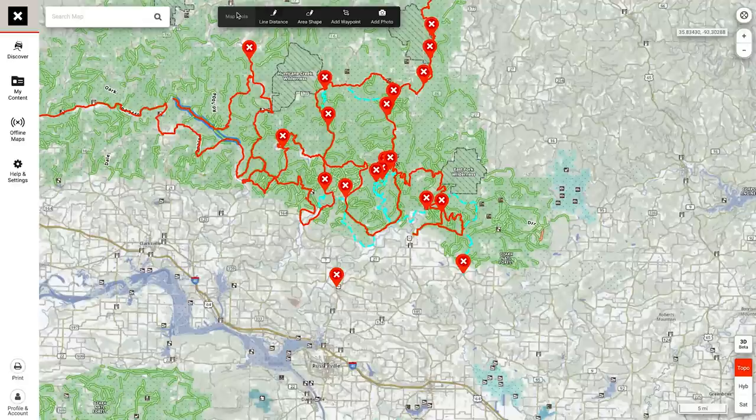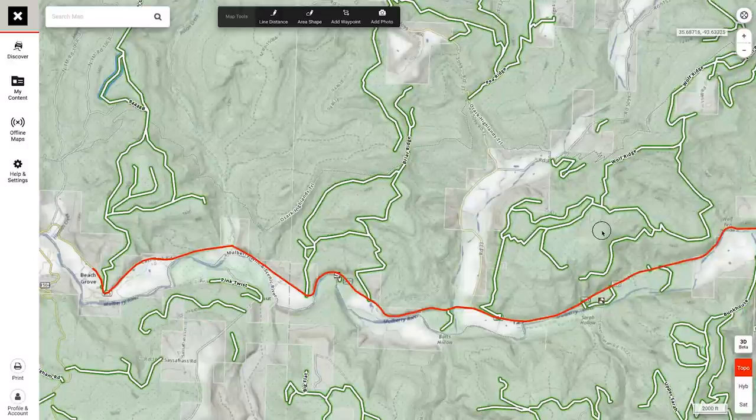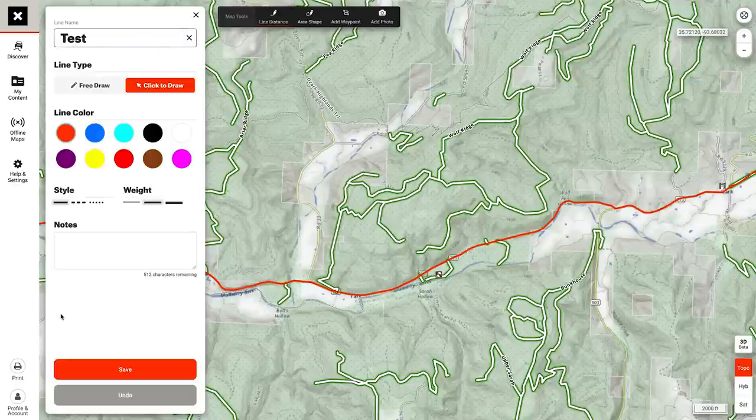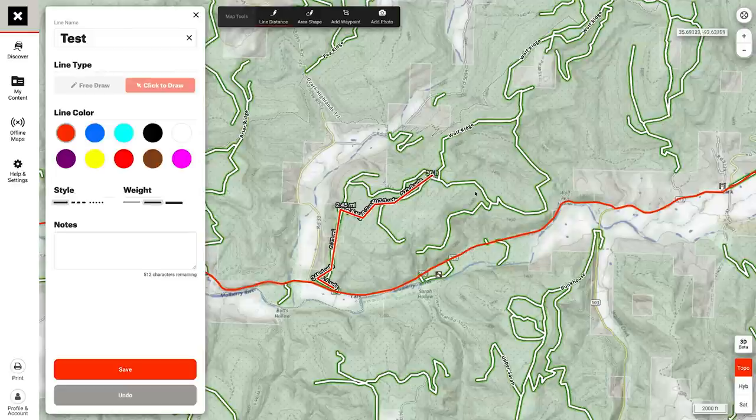Up here at the top, we've got our tools. So line distance, this is where you pre-make a route, and all you do is click on line distance. You can give it a name, test. You have two options, a free draw or click to draw. Free draw, you can do just that. You can just loosely take your mouse and go around an area like that. Undo that. Click to draw, just draw a straight line. So we want to start there, go there, go there, go there, go there, go there. You get the idea.